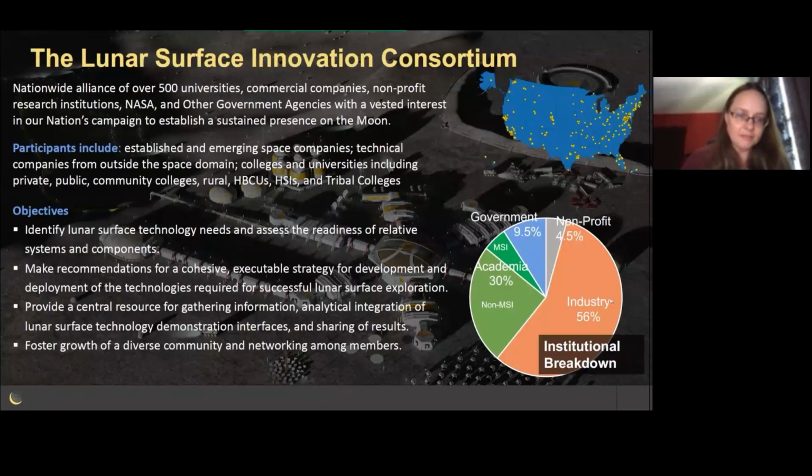So for those who don't know what LSIC is, the Lunar Surface Innovation Consortium is a consortium that was chartered by the Space Technology Mission Directorate at NASA about 2 years ago. We kicked off in February of 2020, right before the pandemic began. And the objective of the consortium was, with a technology focus, to reach out to different universities, companies, nonprofit organizations, other government agencies, basically all these different entities that had a vested interest in returning to the lunar surface, to understand who could contribute what elements and how we can make smart investments across the board to really make this sustained presence on the lunar surface a reality.